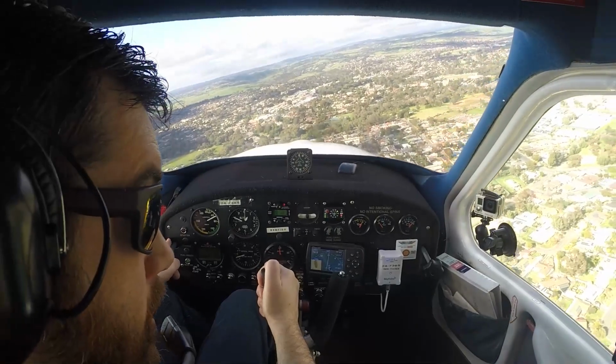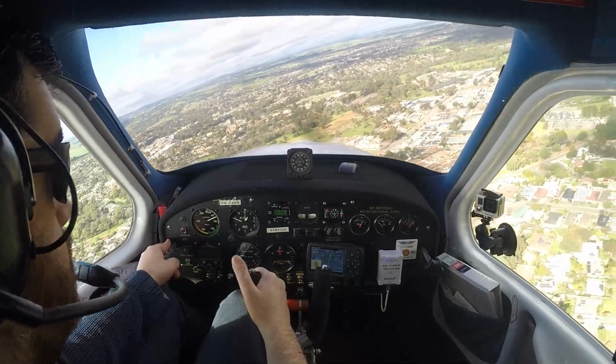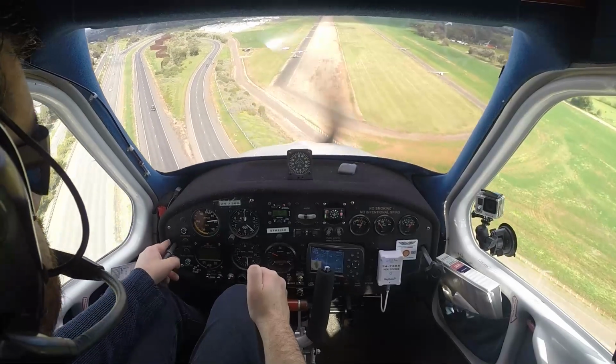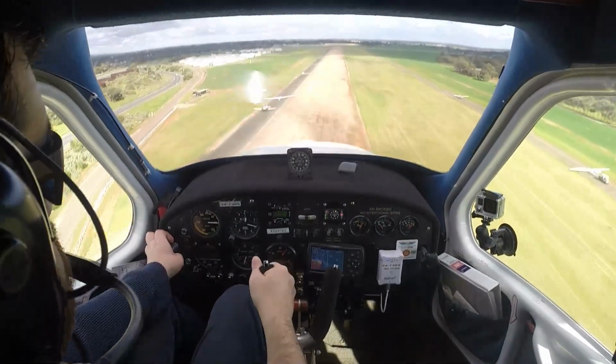Gawler traffic, Jabiru 7385 is turning final. We'll do a low pass for go around, Gawler. Gawler traffic, Jabiru 7385 is going around, runway 23, Gawler.